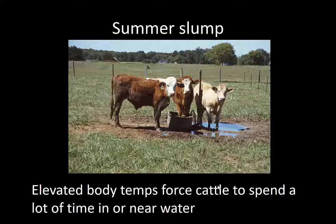Of course, this is probably the summer slump picture that you've all seen, or that you have in your mental viewfinder, as it were, of what fescue toxicosis looks like. We see these cattle standing around in the water. They've got these rough hair coats and higher body temperatures. And a lot of our producers don't recognize the problem and say, well, it's hot out there. And if I was a cow and I had to be out in the environment like that, I'd be standing in the water too if I could.